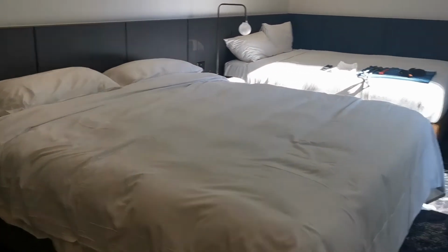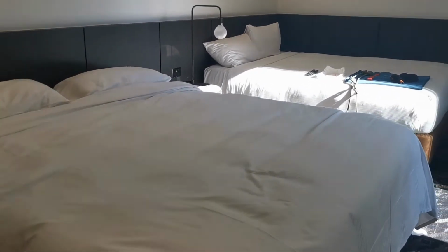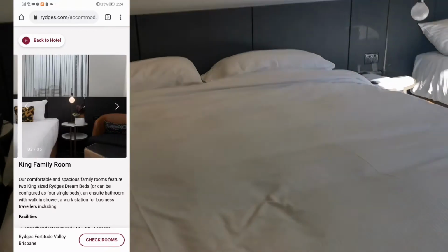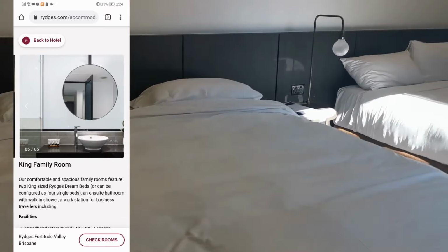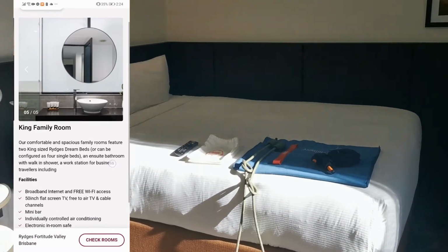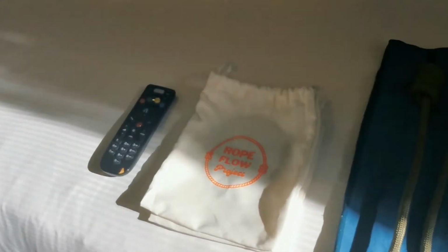So for the beds, I mentioned I've got 2 big beds. I changed the linens and can confirm that it's king size. So I've got a king family room. I've just changed the linens for this bed, and this one is still freshly made from when I arrived. I've got here some exercise equipment.